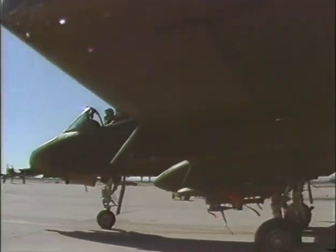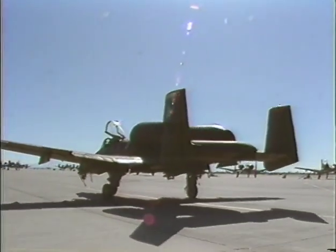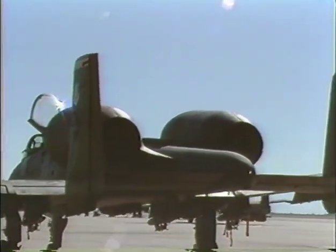The sun rises over the Arizona desert, shimmering above the A-10s of the 355th Tactical Fighter Training Wing. Most Air Force pilots who fly this airplane come here first, and there is no other plane like it.